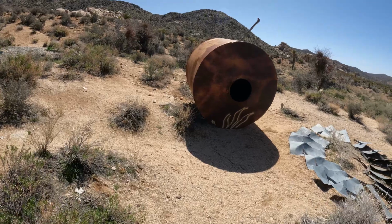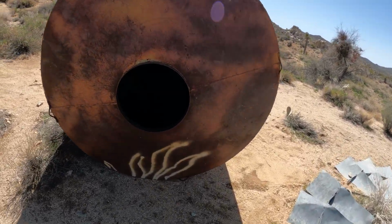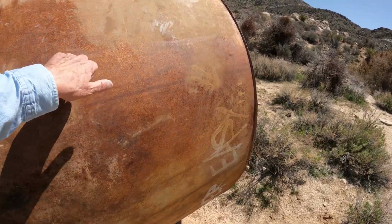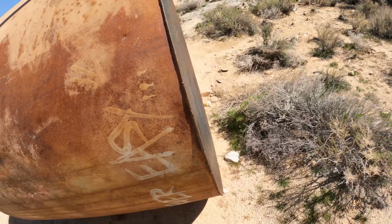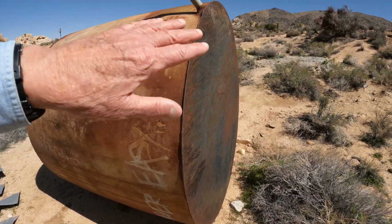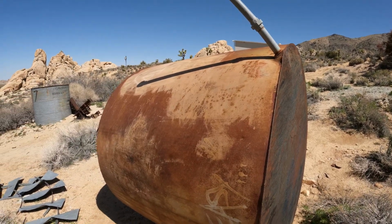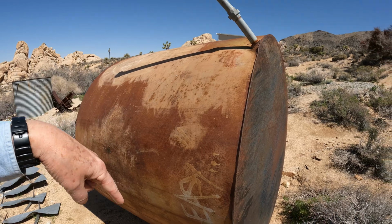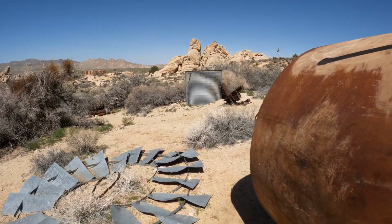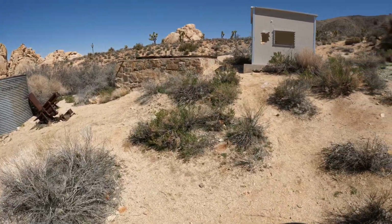Look at this big tank. I don't want to stick my head in there. It might be a varmint or a snake heaven. Hello, anybody home? Nope. And it looked like that might have fallen over because there's a pipe coming out the bottom. So maybe the windmill pumped water into here to store it. Something like that. I don't know. Very interesting here.